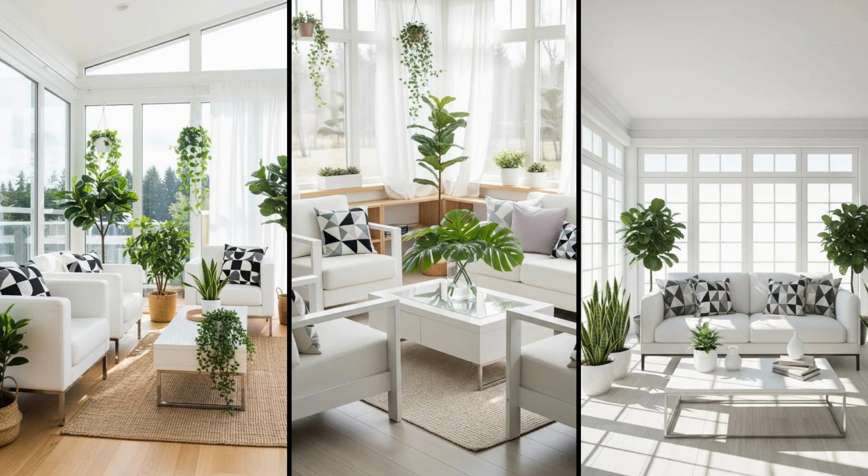Minimalist white furniture sets a calm backdrop, making rooms feel airy and more spacious. Geometric pillows add just enough playful contrast, keeping things visually interesting without overwhelming the senses. Want to break up all that white? A few green plants bring life and freshness, creating a peaceful vibe.